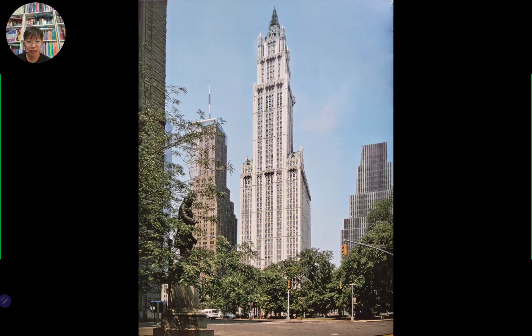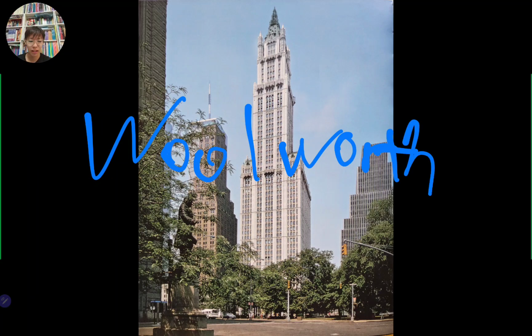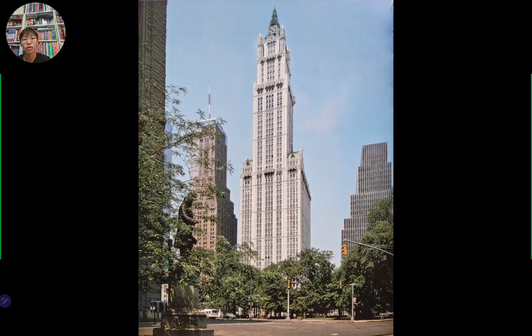Alright, next, after the Guarantee Building, we have the Woolworth Building. Now, the Woolworth Building is an interesting building too. Woolworth, if you're one of those old people from America, from the early 19th century, I'm not sure if you guys are still alive. You'd be like 100 years old by now. You might remember what the Woolworth stores are like too.